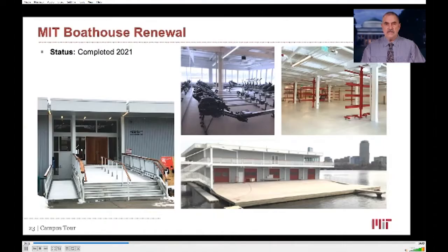So we were very happy to make this investment for DAPR. And this is a situation of equity too, where we've made locker rooms that are of equal support for all genders. And we're thrilled with the way the boathouse has turned out.